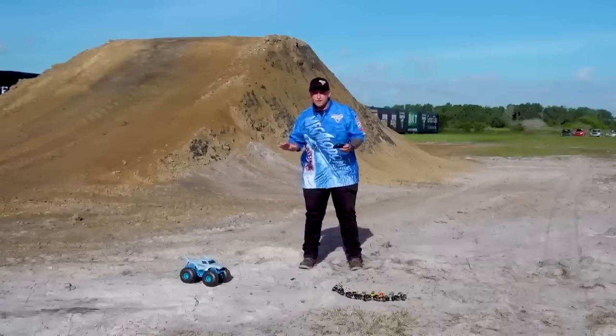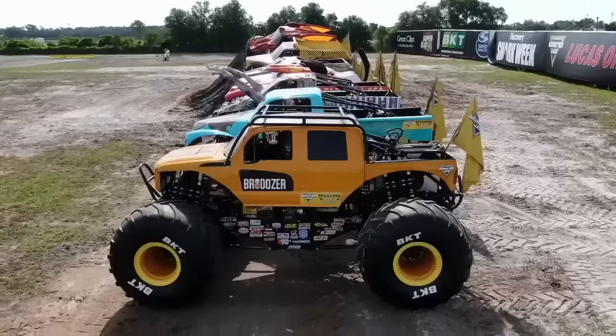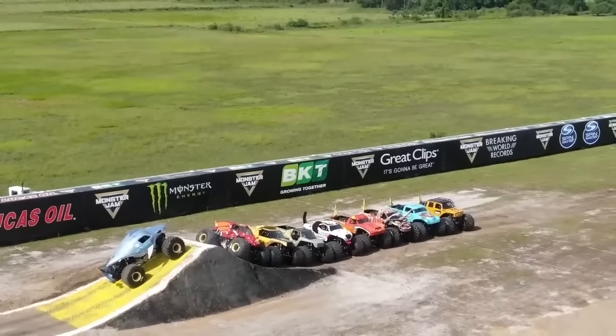So setting up for this jump, the biggest thing in my eyes is that I have the most run at the ramp possible to build the speed I need to clear all eight trucks. Because if I don't, who wants to land on top of another Monster Jam truck? I sure don't.